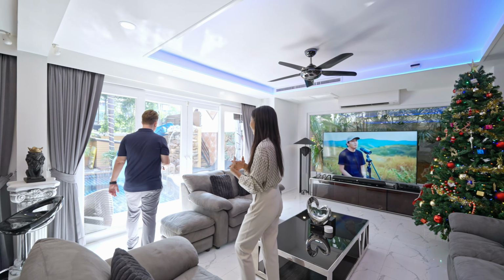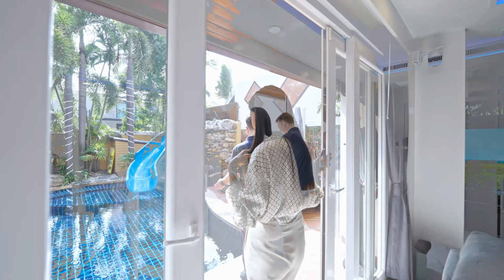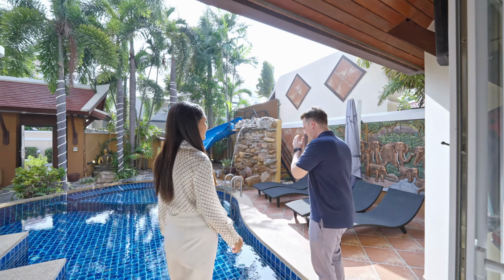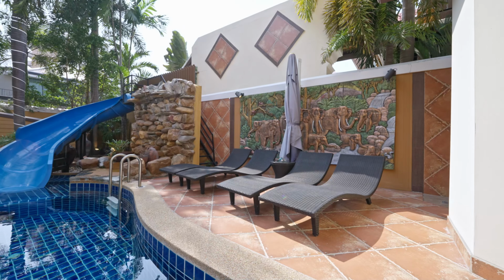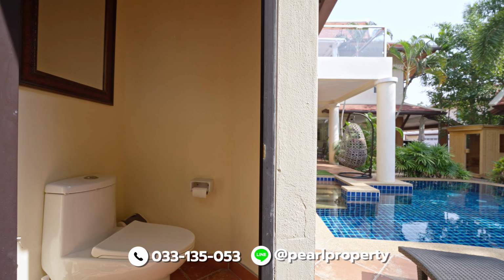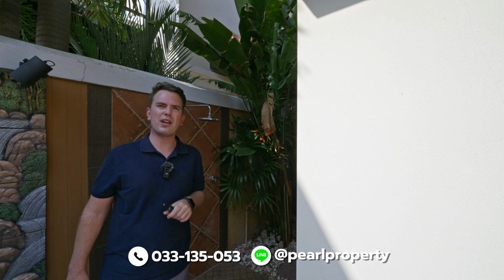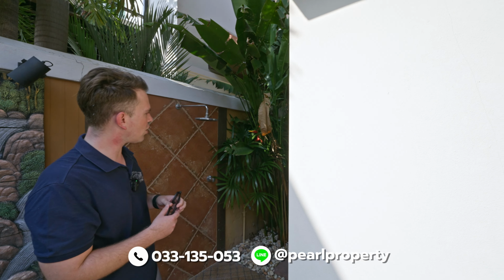And of course, over here, we can access the swimming pool and the terrace. So we have some sun chairs, sun beds over here, so you can really enjoy the sun. Actually, quite some sun over here. Here we have an outdoor shower and a toilet, so you don't have to go inside to use the toilet or to shower. You can also walk around the house over there.